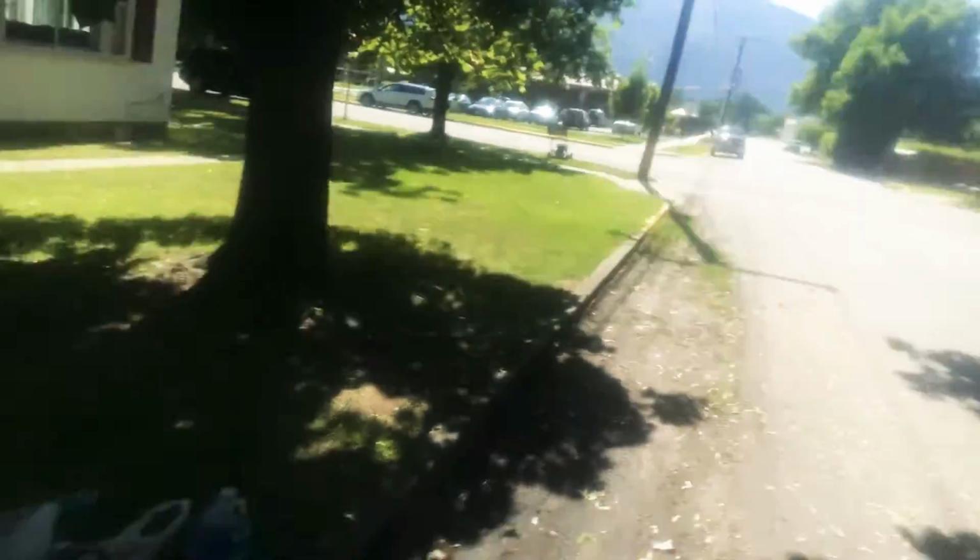And then I got some screens. I'm gonna attempt to put a screen in this window. Probably won't be perfect, but hey, if it keeps the bugs out, great. Then I'm gonna put some insulation stuff over here around this. And I do want to put a screen here because it'd be nice to keep this open while we are camping or whatever. We can open it up, especially if we're in a campground, and leave it open.